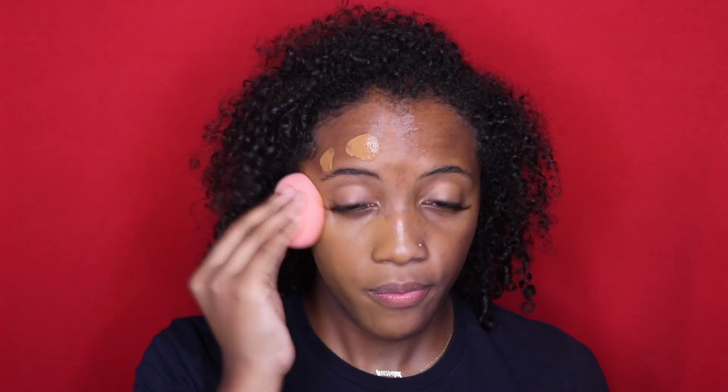This is really the first foundation I will use that does not claim to be mattifying, and so far I've really liked the way that it looks. It blends out really beautifully. Some people have 2 different shades, a summer shade and a winter shade. I feel like I always make it work because I have so many different powders that I can always make the foundation work. It just looks so skin-like. It's really weird, but it doesn't feel heavy on the face at all.